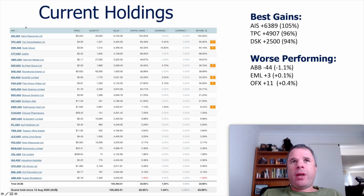In this slide, what I'm doing is showing you the portfolio since I bought every single share. So this is the current holdings. Current value of the holdings is $105,000. So I do want to decrease that to $100,000. So I'm thinking about transferring a couple of these companies from this portfolio to my other portfolio, because I have no thoughts about selling out of any of these companies just yet, except maybe Next Science.